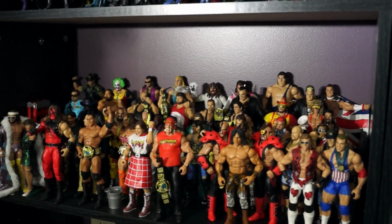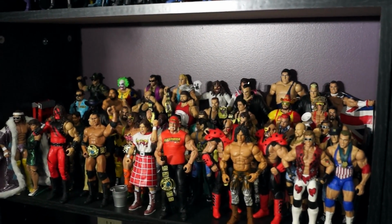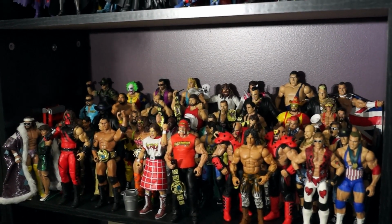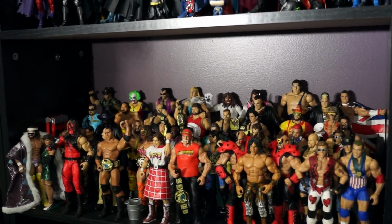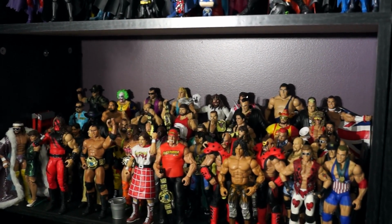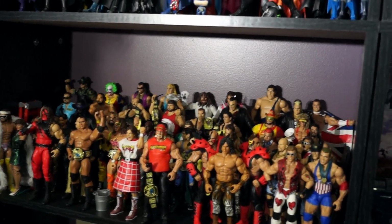And oh, my Doink figure is what got me into these wrestling figures. So when he was first released is when I started collecting. I was looking for some Marvel Legends. Always admired the wrestling. I walked by and saw a Doink figure. I was like, man, they got a Doink figure. Like, okay, you guys got my attention. I'm in. Let's see what else you got. So that's what got me going on these guys.